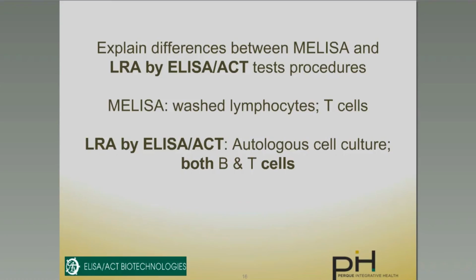We include the antigen-presenting cells, B and T cells. We include the platelets. We include everything except the red cells in the incubation environment, just as it happens in the body. That's why it's an ex vivo test that measures both B cell and T cell reactions, whereas MELISA is an in vitro procedure that measures only T cell reactions. They're similar in both using lymphocytes, but one isolated lymphocytes measuring only T cell reaction, the other an autologous cell culture measuring both B and T cell reactions, LRA by ELISA ACT being more comprehensive.